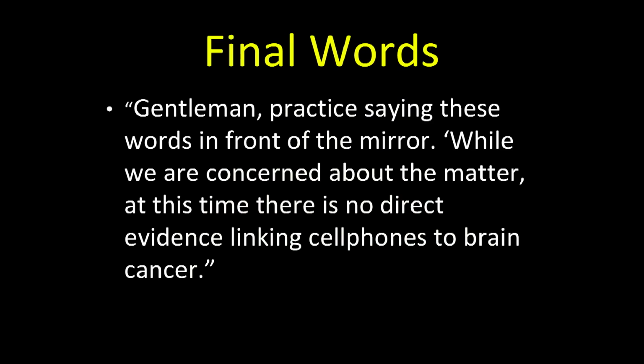At the end of the movie, which is a great movie, there's a new recruit, and there's a bunch of guys that come in suits and they look uncomfortable. And off camera it says, well, is it true? Do cell phones cause brain cancer? And they all start to speak at the same time. Well, we're not sure, we don't know. And the final words of this movie are, gentlemen, practice saying these words in front of the mirror. While we are concerned about the matter, at this time, there is no direct evidence linking cell phones to brain cancer.